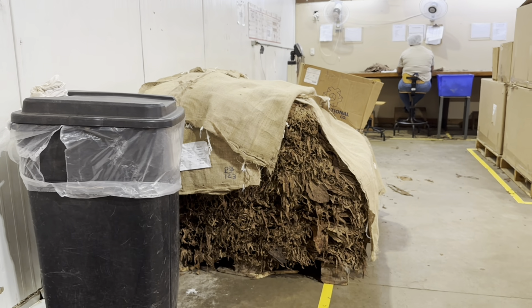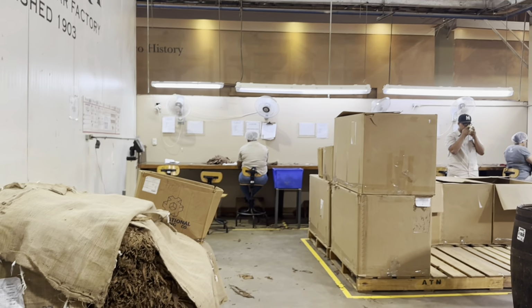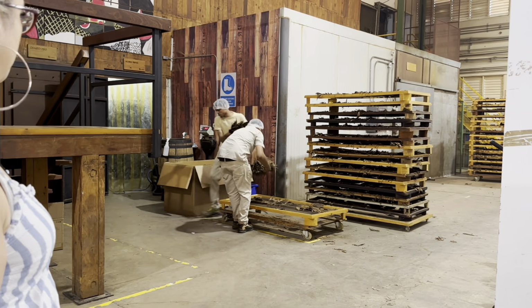Separate the leaves over there to make them easier to manipulate. Then re-dry it again. And they'll put it into the barrels. And after the barrels, they're ready for the blending. Come this way.